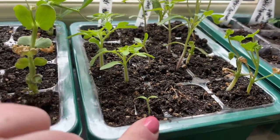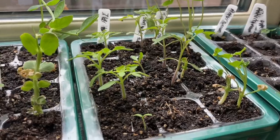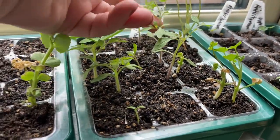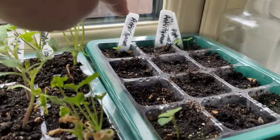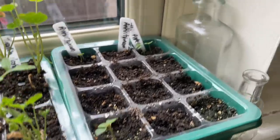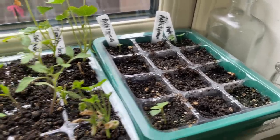I'm hoping that that's a new one that's come up. These ones here are the yellow hanging ones. They're supposed to look like grapes. These ones here are Sun Gold. They're looking good, so I'm going to be able to pot all of those on. We have climbing nasturtiums, which is great. We've more of that antirrhinum, orange. So yeah, this seed tray didn't seem to germinate as well as the other ones, but that's okay. We've stuff happening, which is good.